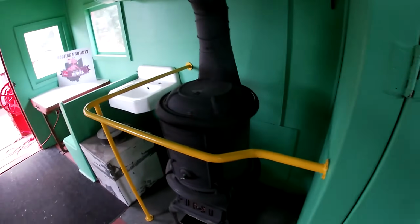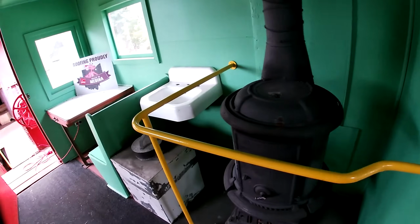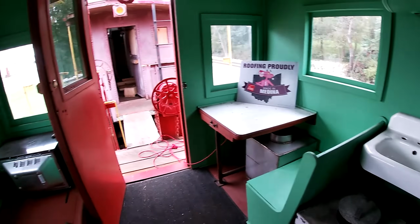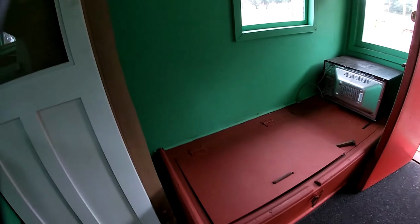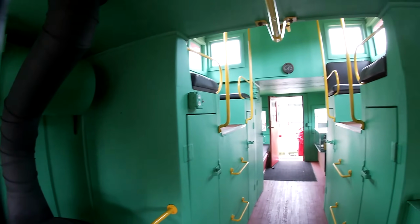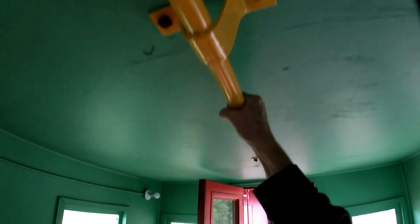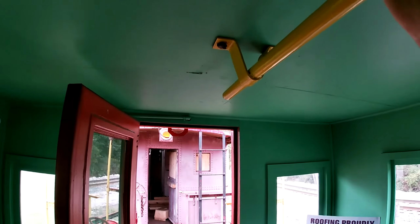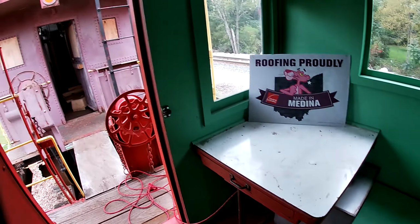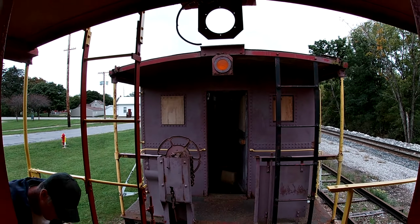There's the stove. Potbelly stove to keep them warm. That's not the original accoutrements. Sink. Yeah, a little place to maybe take a nap. Don't forget to hold on if the train's moving. You don't want to get thrown around. Little area to eat in. This is so cool. And again, that one, they're working on it. They're restoring it.